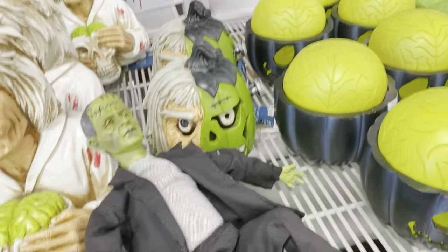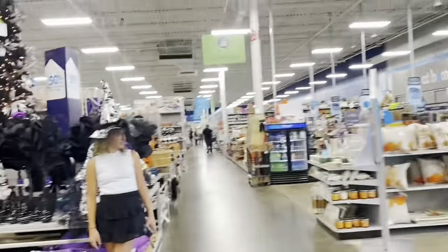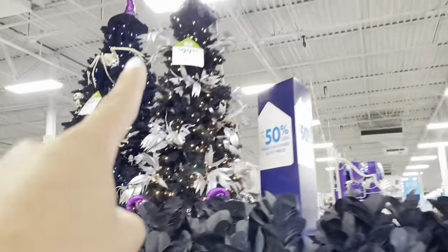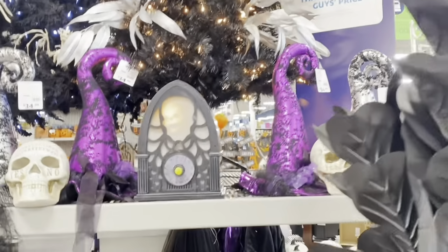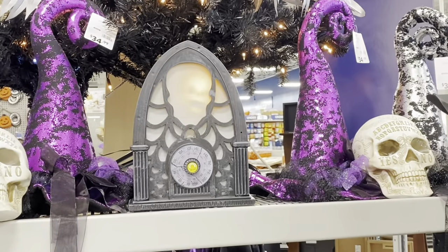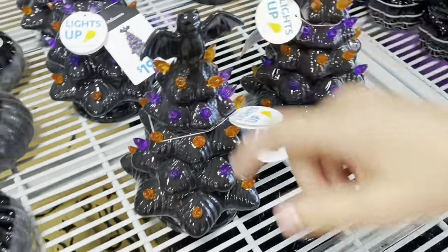I used to be terrified of Frankenstein when I was younger. Honestly, all Halloween decorations I was scared of. Ooh, so cute. Oh my gosh, I have always wanted a black Christmas tree for Halloween. I kind of want to get one. You should. Ooh, look at this. No, Kayla, you should. I think my grandma or my aunt has that. Well, you should get this. Oh my gosh, that's adorable. It's a mini one. I love that.